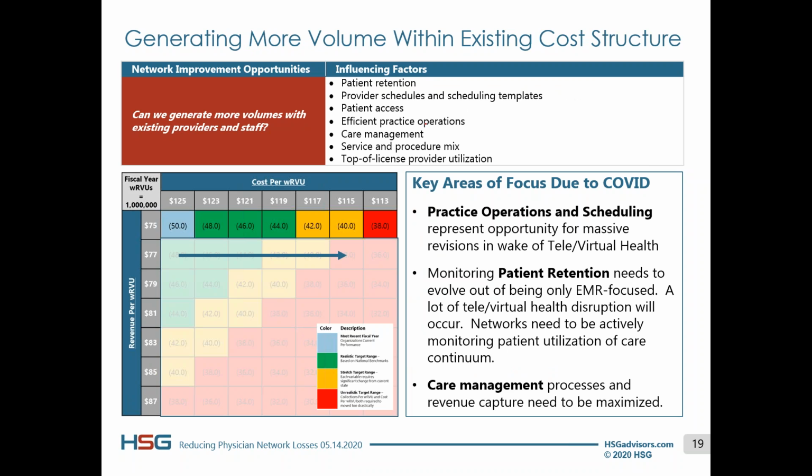In terms of generating more volume within the existing cost structure, as we noted earlier, practice operations and scheduling shouldn't be going back to status quo, shouldn't be going back to February 2020. How we operate the practice, who's in the practice, how patients get scheduled, how providers' days are structured, all represent massive opportunities for revision, all with the goal of promoting efficiency and patient access.